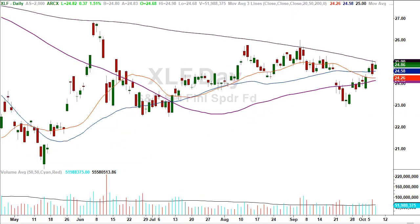XLF, basically where we were yesterday, made a higher high yesterday, exited the trade, so I'm not really interested in this any longer from a trading perspective, just telling you that if they go sideways for a while, they'll be building energy to run up above the 200-period moving average. And we've talked about this before in the past. It's worth bringing it back up today.